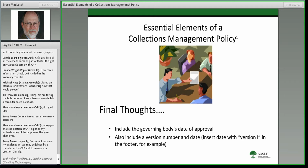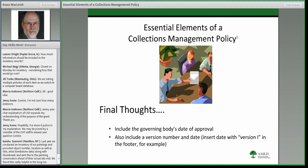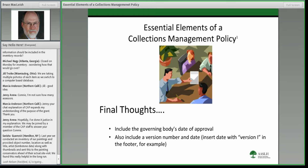Include the governing body's date of approval of the policy. That's very important, because otherwise, no matter how you file them in your computer files or wherever they may reside, it's awfully easy to lose track of different versions. And even at the beginning, there may be a draft and then a version that's approved, and then a few years later, something else has to be added.